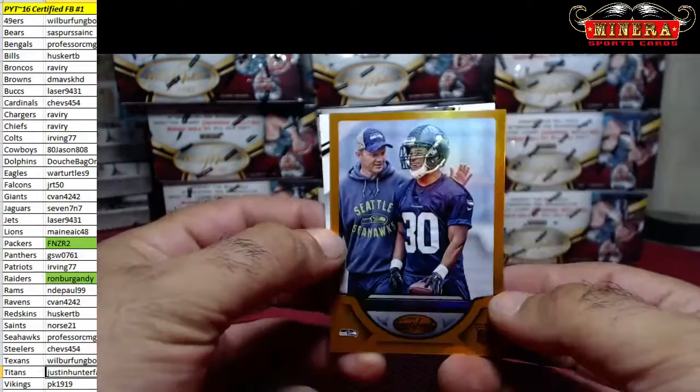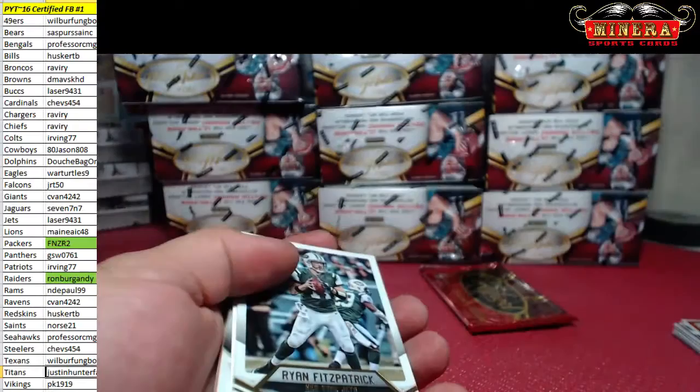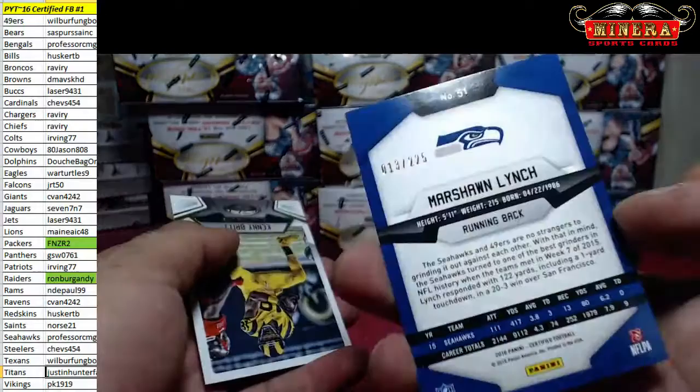Numbered 111 of 225. Whoa. That was scary. Julian Edelman. Marshawn Lynch. Skittles. 13 of 225 for the Seahawks.